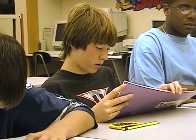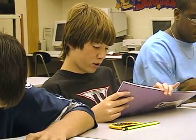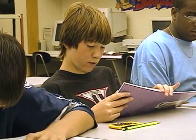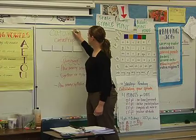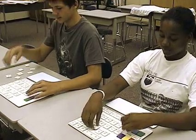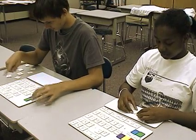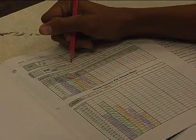Really Great Reading's lessons include practice reading words, sentences, and passages aloud with a focus on accuracy. They also explicitly teach students to identify sounds in spoken words, which helps students better understand letter-sound relationships. The number one goal is to read with 98% accuracy. Until students are reading with 98% accuracy, they don't work on their speed.